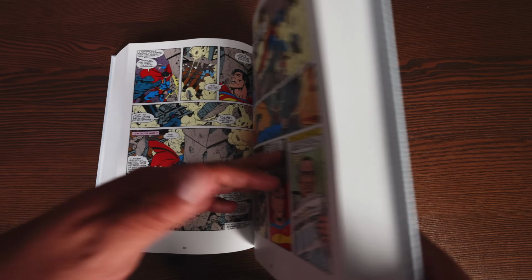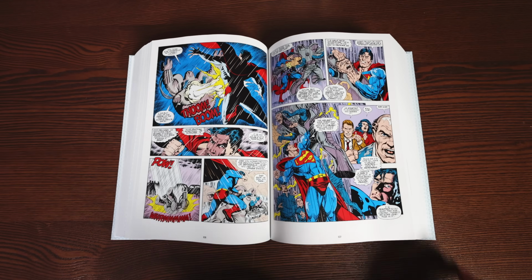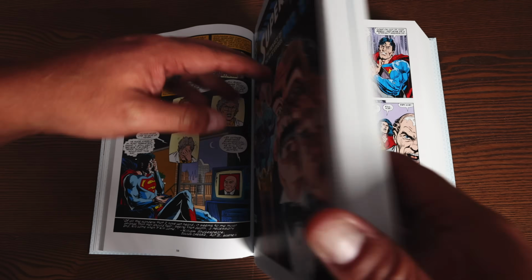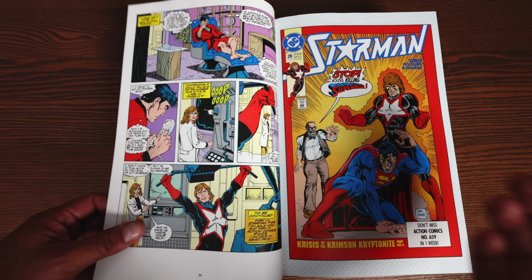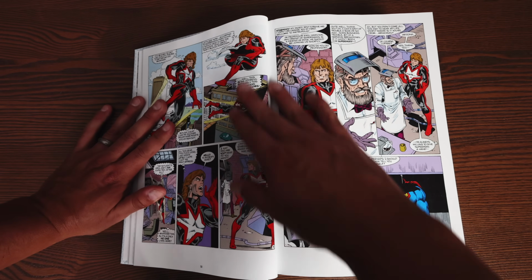Now let's talk about the binding and the build. The book has 1,384 pages. It does have sewn binding. Let's move it down a little bit and talk about the build of it. So, sewn binding, and it does have this new paper stock that isn't quite glossy. It's not quite matte paper, but it's definitely thinner than what it used to be.